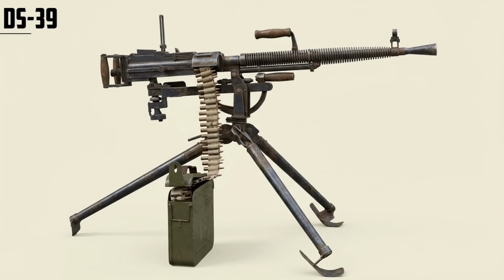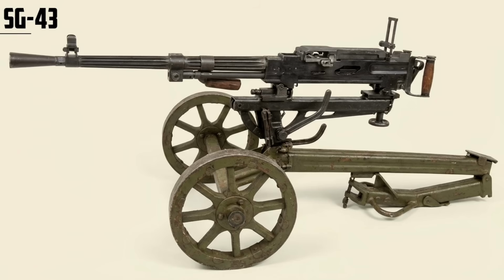DS-39, intended to replace the aging Maxim, this air-cooled machine gun proved to be too unreliable in the field. Most DS-39 units were lost or replaced early on. SG-43, a rugged and modern replacement for the heavy Maxim. The SG-43 was easier to manufacture and stayed in service long after the war ended due to its simple design.